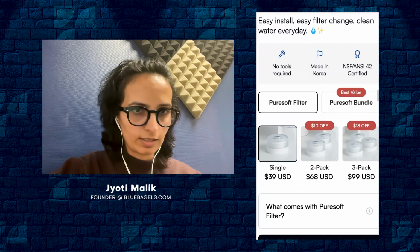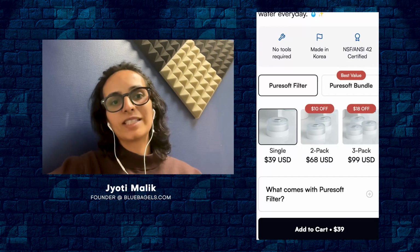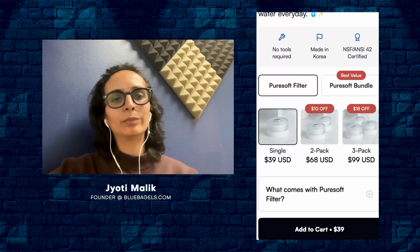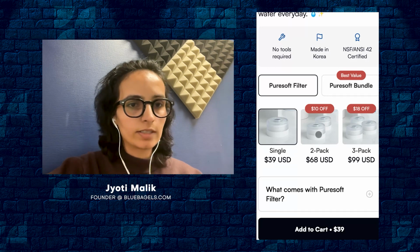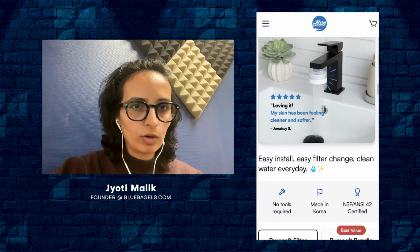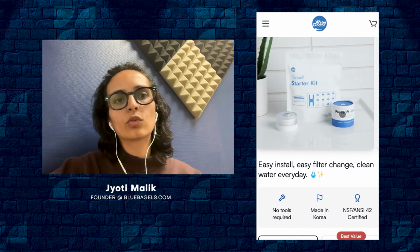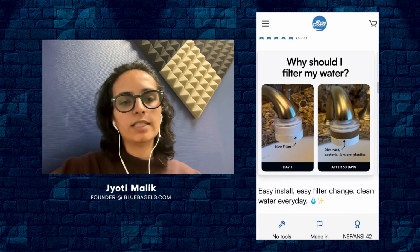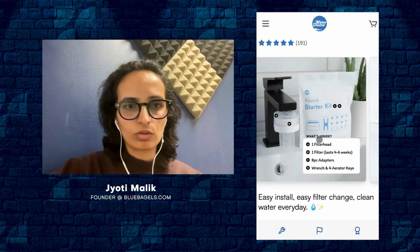All of these sections are again great. What I really like is the utilization of the CTA copies here. These are not simple "shop now" or "get now" and so on. This is well done. Then pure soft filters, the same thing. Then we are talking about the product itself, but in the larger scheme of things, if the user is scrolling from top to bottom, it is very easy to miss that this is the product section altogether.